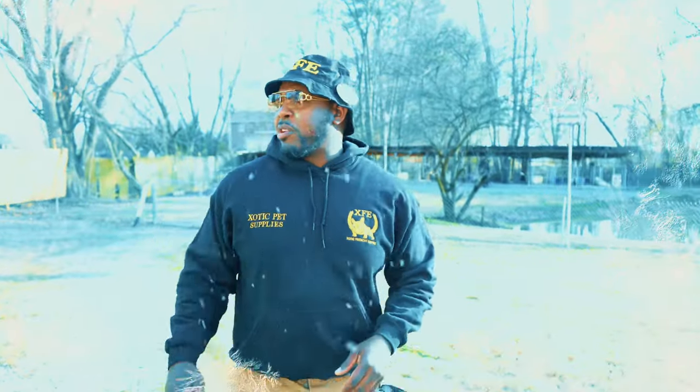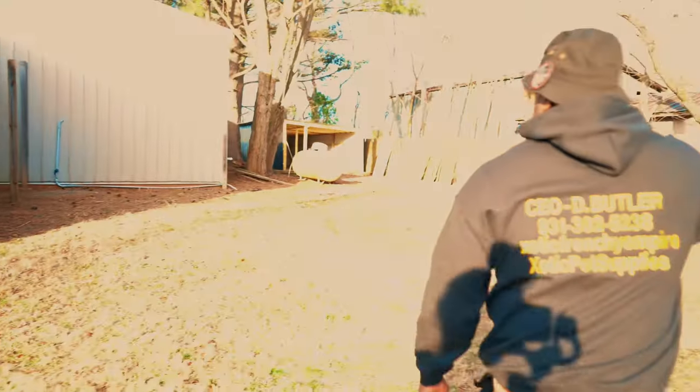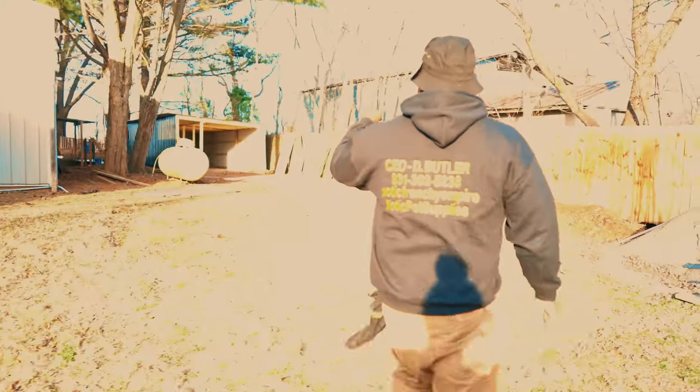Kinda excuse the yard, we kinda like in the middle of winter, but we got a lot going on. Also, we got another project we've been working on. Haven't been talking a lot about it. But it's gonna be another indoor facility back here.